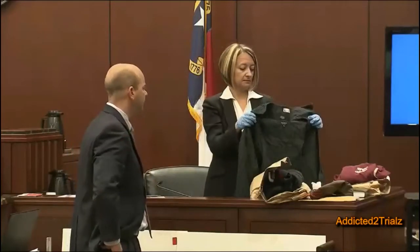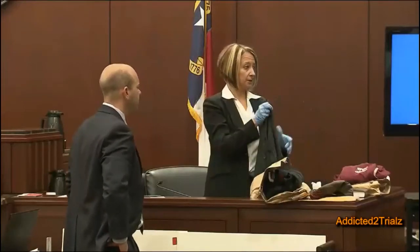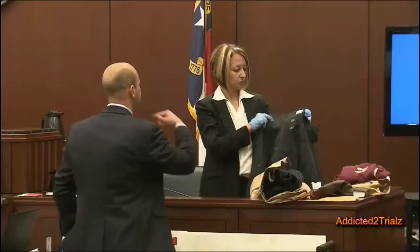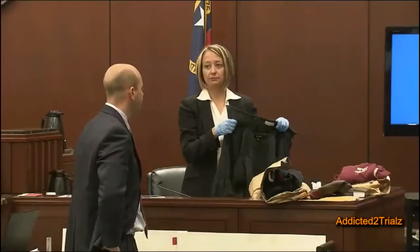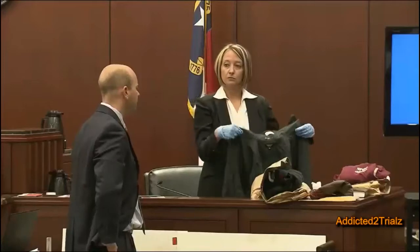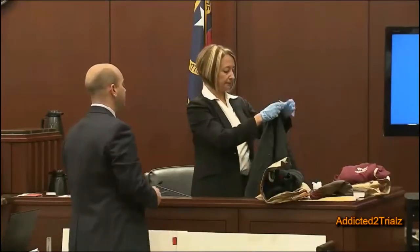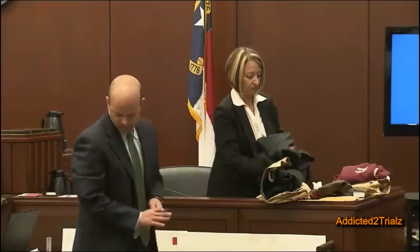Yes. Other than that, can you tell if there's been any additional processing on the shirt? This was also processed by the SBI, and there's their sticker. And do they normally put the sticker in the collar line of a shirt? I can't answer that. I don't know. That's fine. Other than that processing sticker, any changes or alterations? Not that I see. Your Honor, at this time I would ask to introduce 51 and 51A. Any objection? It's allowed.